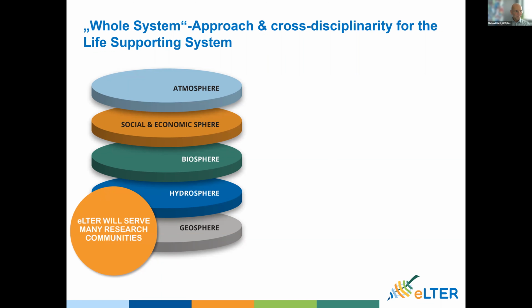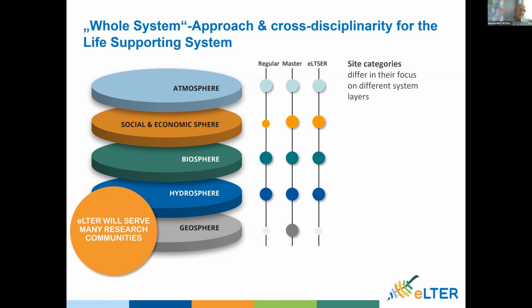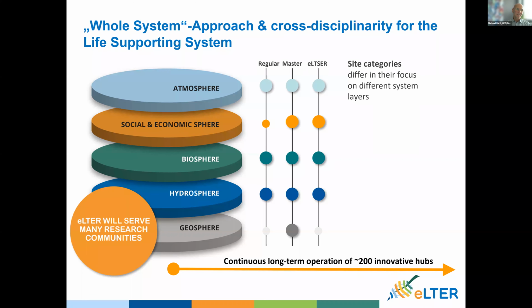This is the schematic representation that we think should invite the communities to engage and to collaborate at the eLTER sites, because we show here the compartments of ecosystems, the layers of ecosystems that are covered by eLTER standard observations and by eLTER research, reaching from the bedrock up to the lower atmosphere and touching these main elements you can see here. And all these compartments are covered at all the sites. So the whole systems approach is implemented at all the categories, irrespective of the level of instrumentation which these categories reflect. And the target is to establish and then in the long term operate eLTER at about 200 to 250 sites once the eLTER research infrastructure is formally established.